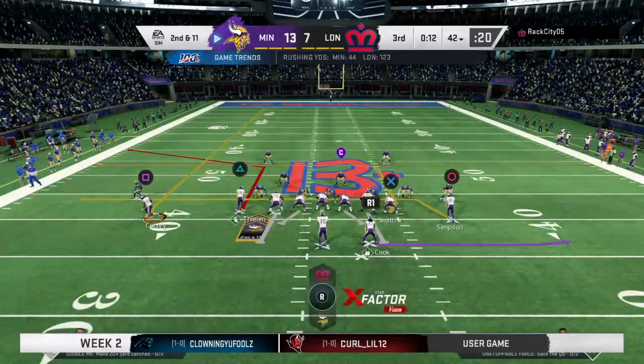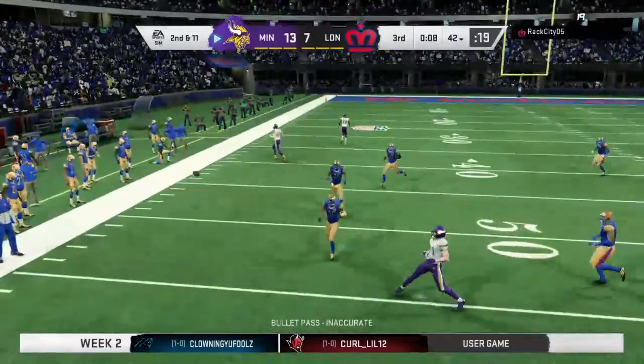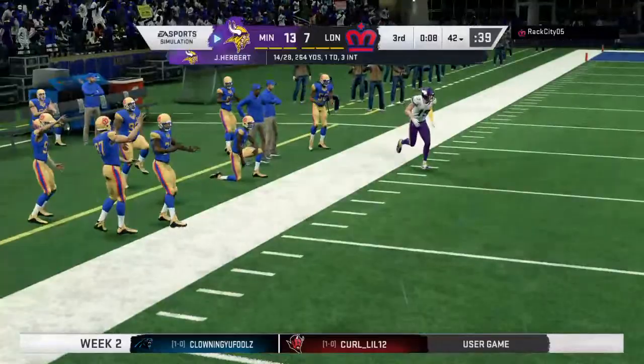Look at me. Zipper. Get it. Operating from the gun. Herbert. And that'll be incomplete.